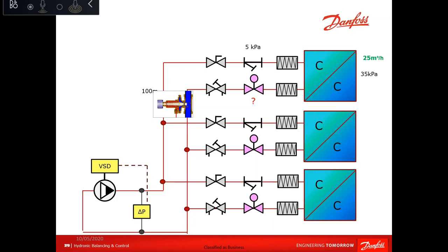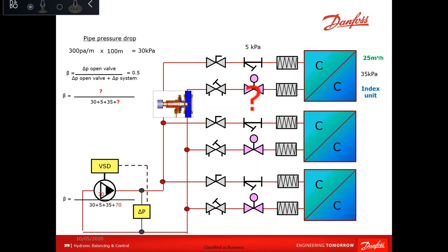In one of the presentations we were showing a two-way valve authority calculation without the DPCV. And it was showing that we need to achieve 0.5. And to achieve the 0.5, we needed the valve to be selected at 70 kPa. Why? Because the system is having 140 total kPa. But in our case, if I am putting a DPCV here and reduce this available system pressure from 70 to 30 kPa, then the authority will be even higher than 0.5.